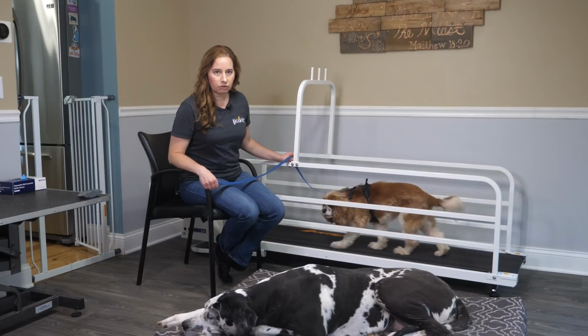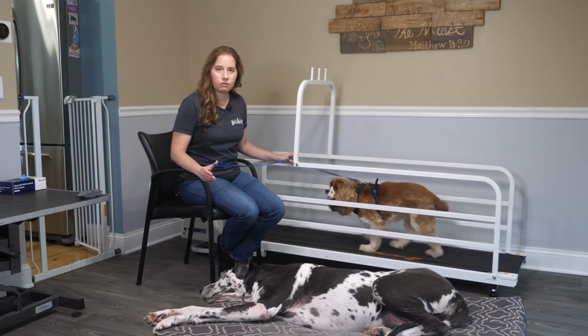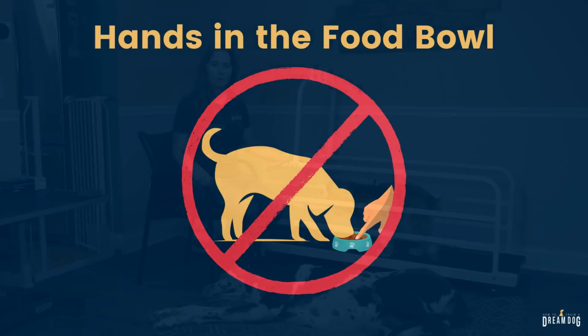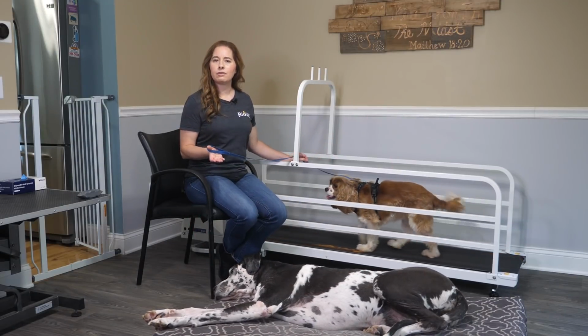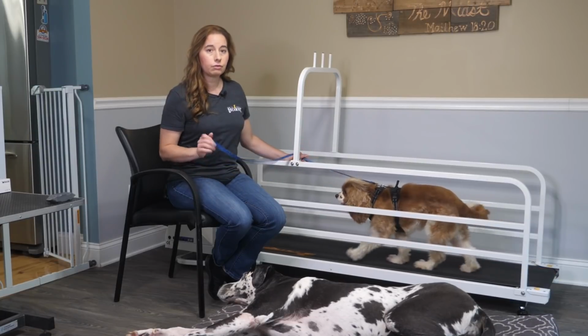How is this supposed to teach him that hands in food is okay? And better yet, why would we teach them that? There's no reason we ever need to put our hands in our dog's food. I mean, what would you do if someone did that to you or touched you all over while you were eating? This is a bad idea on so many levels.